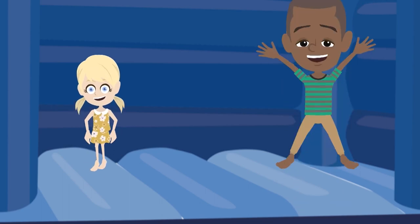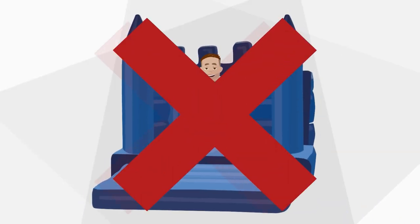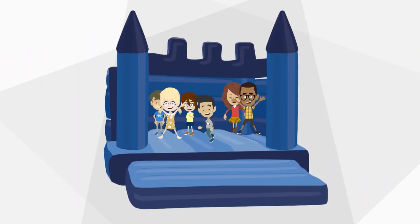Segregate larger users from smaller ones. There's a height limit, so check that too. Do not exceed the maximum indicated user numbers or heights on the inflatable.